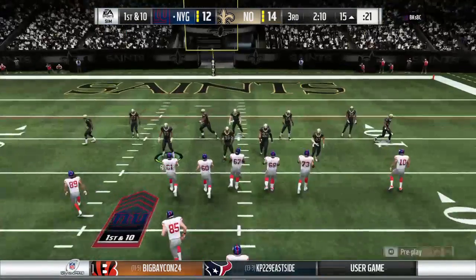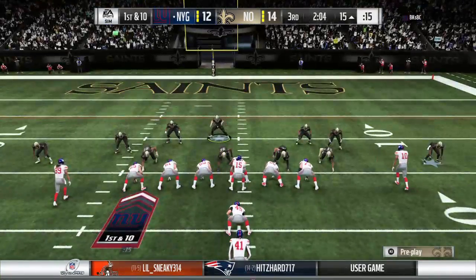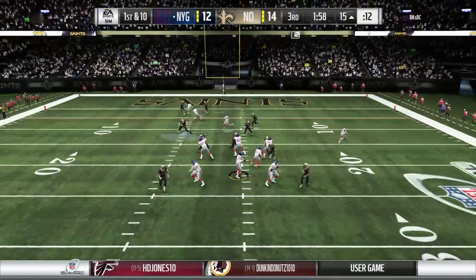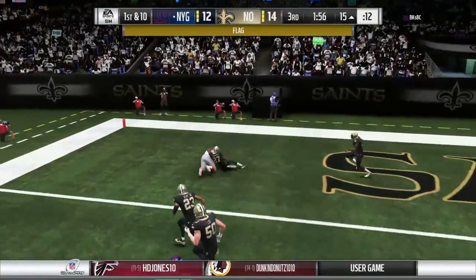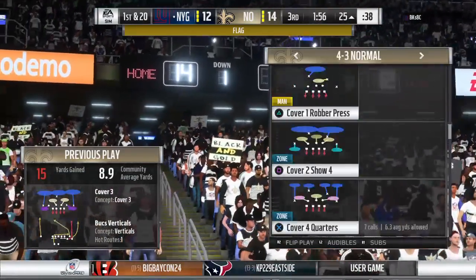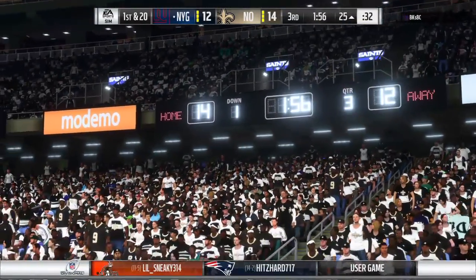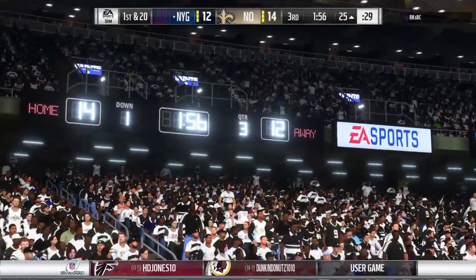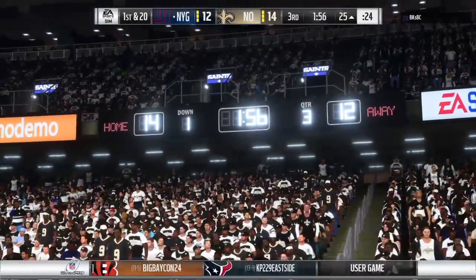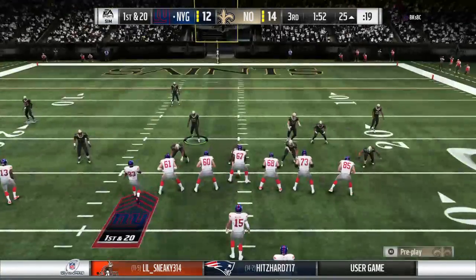Mahomes now a perfect 8 for 8 to start the second half. Not bad. 1st and 10. Operating from the red zone now, Mahomes. And this is caught for a touchdown. Now hold everything here. Flag in the backfield. This one might be coming back. They're backed up here with a 1st and 20 now after the holding penalty.